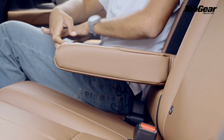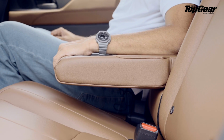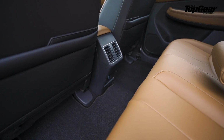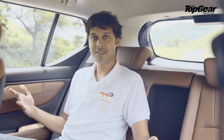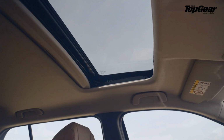Alright, you get a nice little armrest over here, though I would have wished it stopped here so that my arm could rest properly, but instead it goes here. Again, minor gripe over here. I like the leather quality that Honda's used. Now you get a 60-40 split over here. And all in all, it's a nice place. You got a nice big window over here. The only thing maybe some people might complain about is that there's no panoramic sunroof. But quite frankly speaking, I don't think it's necessary.